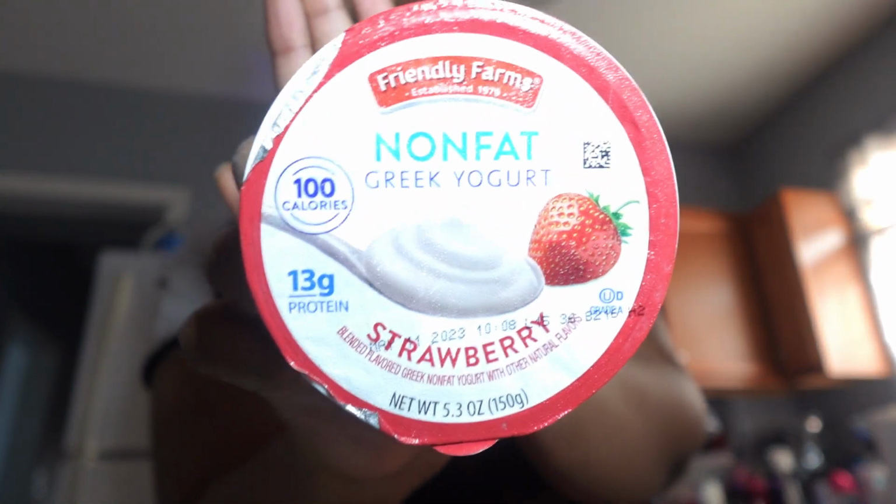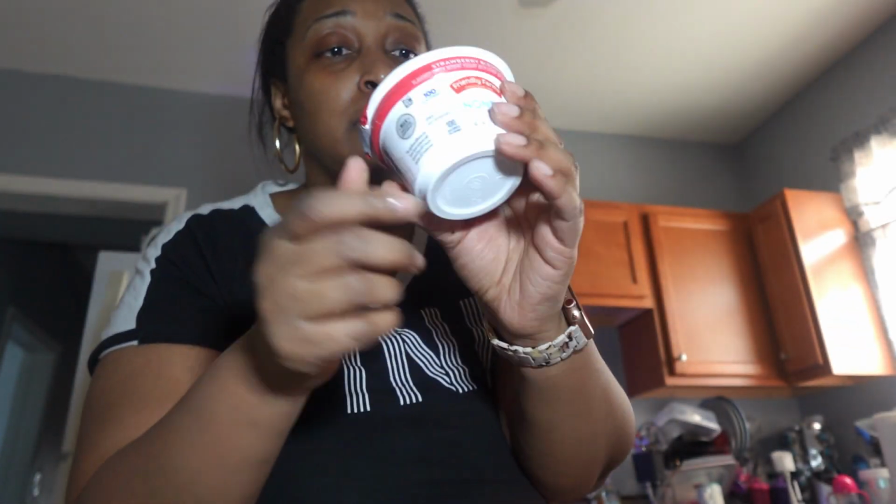Okay, now we're gonna get to the food. I'm putting all this in my room. I got these because these are 100 calories each. The ones that I got from Walmart, those are 130 calories each. And then the regular vanilla Greek yogurt is 90 calories.